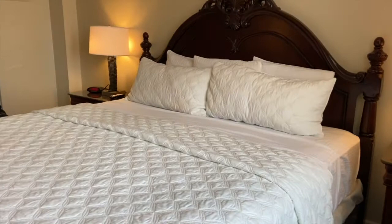So, this is the historic Hotel Bentley in Alexandria, Virginia.